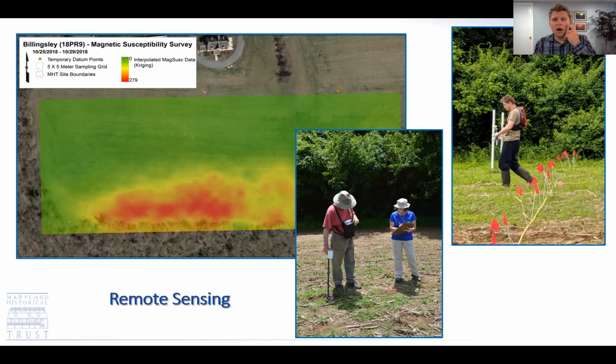And you can see there a map of an area that we surveyed, which I'm going to talk about in more detail in a little bit. And you can see there's this red anomaly there that was identified through the magnetic susceptibility meter on that landscape. The other example over on the right, you can see me carrying our flux gate gradiometer.